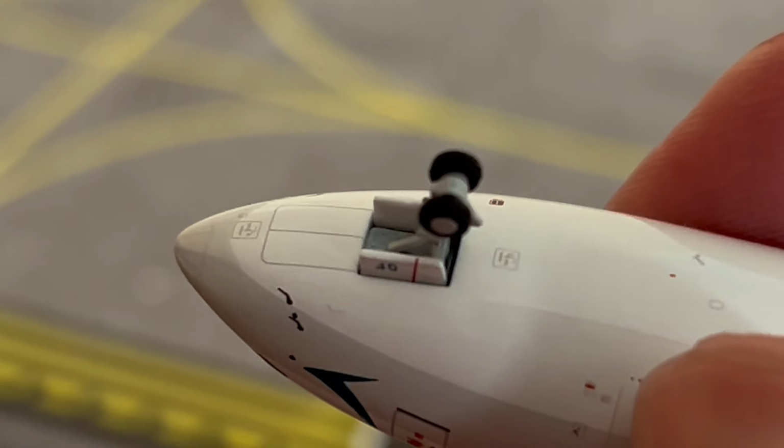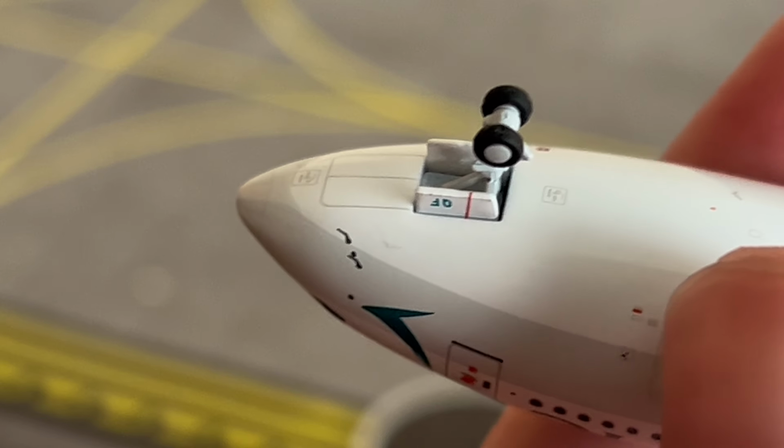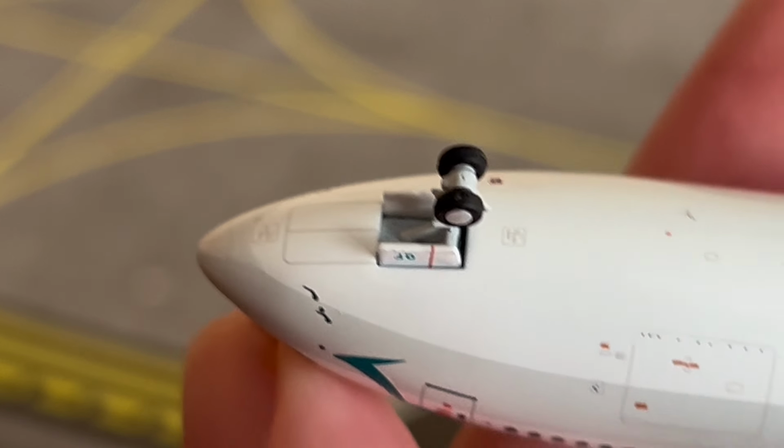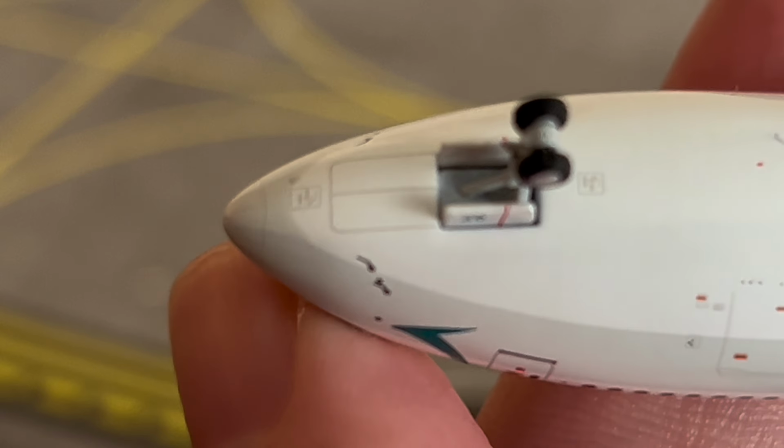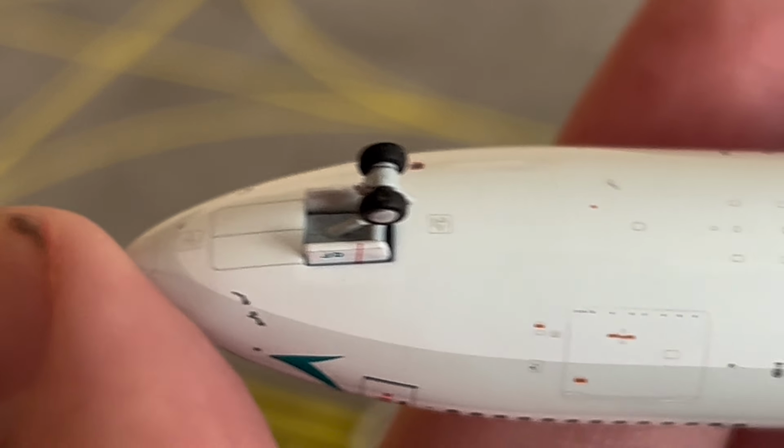Very nice. Let's have a brief look at the bottom of the aircraft momentarily. Now in the middle of the shot you can make out the nose gear door. Very cool. That of course is where the nose gear would retract into once it has departed the airport.